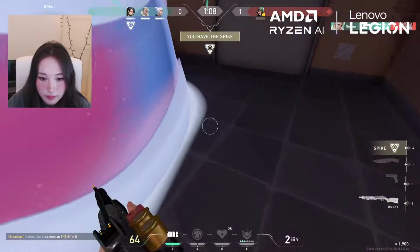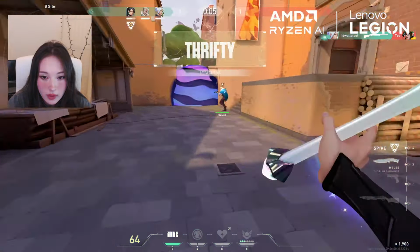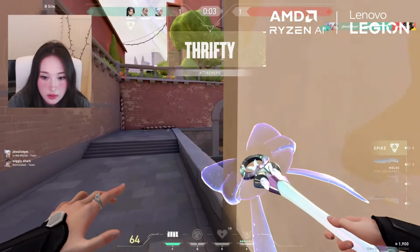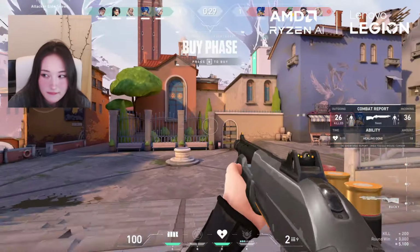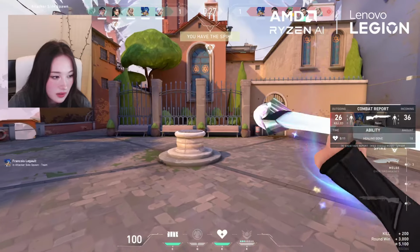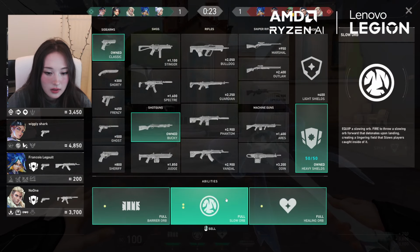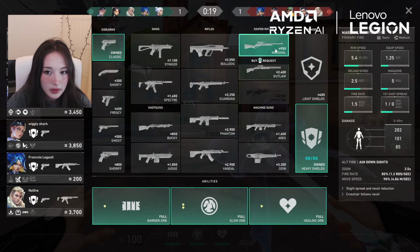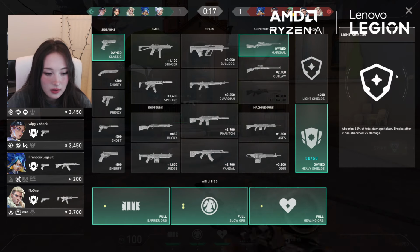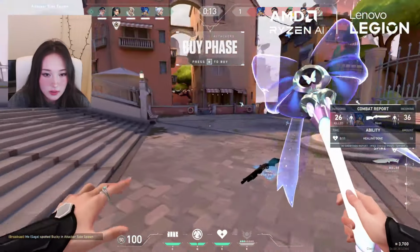One enemy remaining. Thrifty. Oh. Wee! Wait, not the Bucky. Damn. Yeah, Bucky owned me. I'm surprised. Neon literally had 20 health and just stuck this. I carry. Ooh, I don't want this Bucky, man. I'll take the Bucky. Oh, will ya? It's right there. Yeah, I'm good for one.